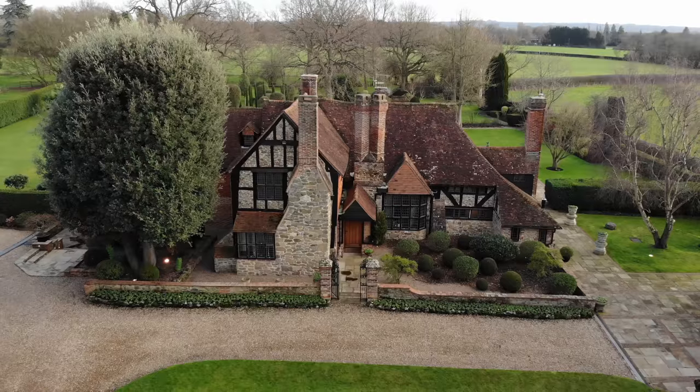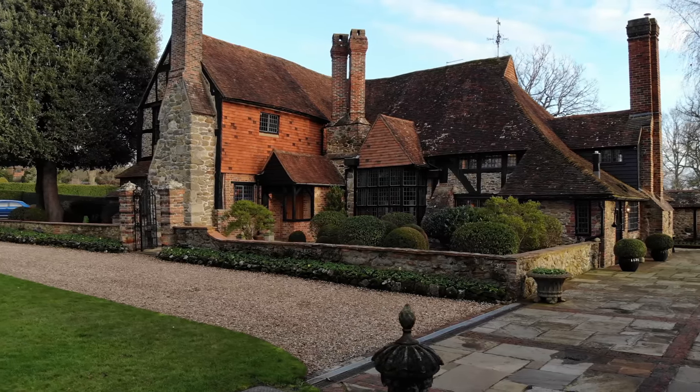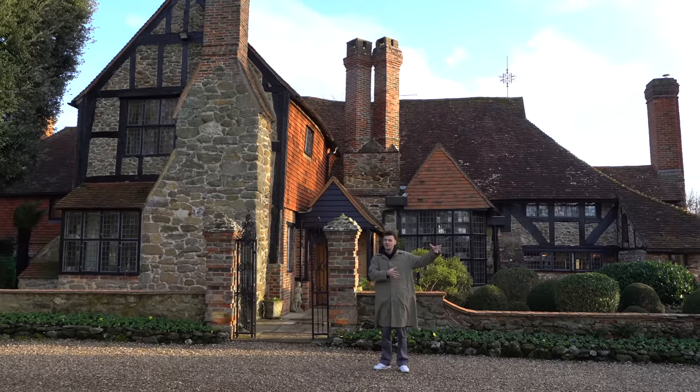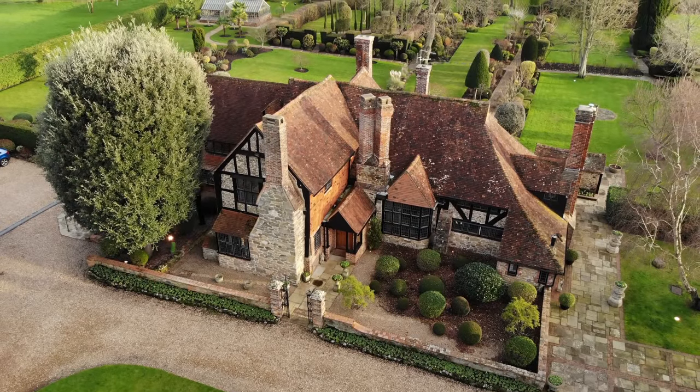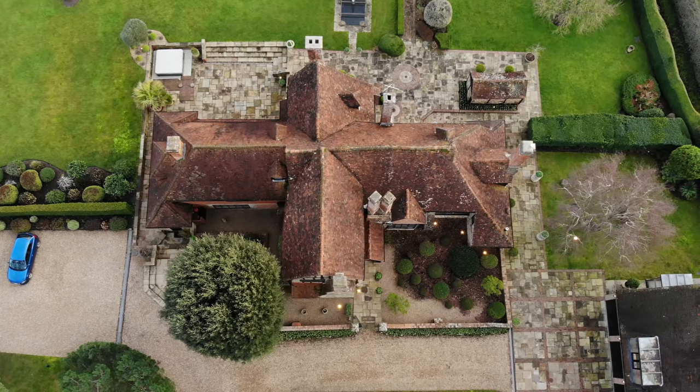We've got all of those Tudor beams that you can see, really characterful, and all of the stone as well. So much of this house has been extended. You know, there's been different parts put on over time. So it'd be interesting to see if you guys can tell where that is.